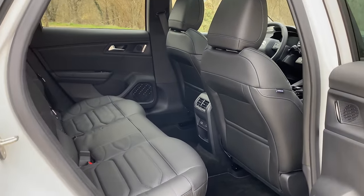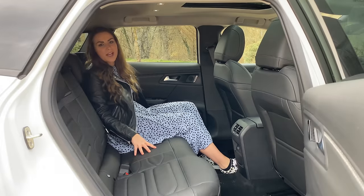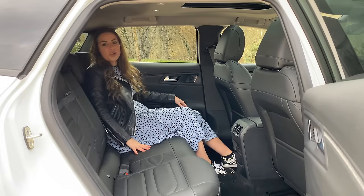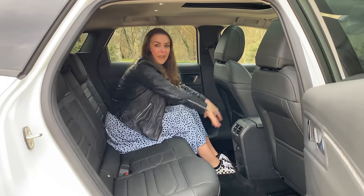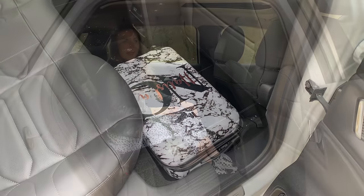Comfortable seats are not just reserved for the front passengers. The seats back here are ultra squidgy as well. I'd be more than happy on a long journey. Plus, look at that legroom. I haven't moved my front seat forward and I have all of that space.